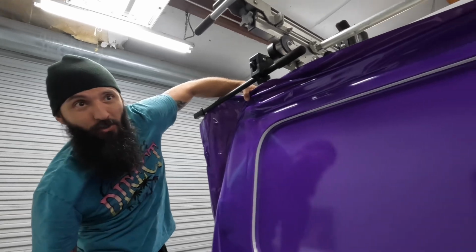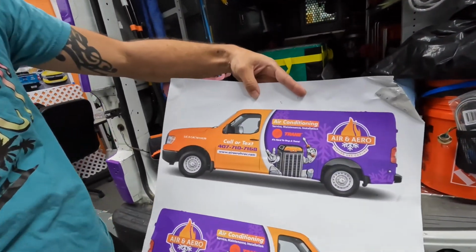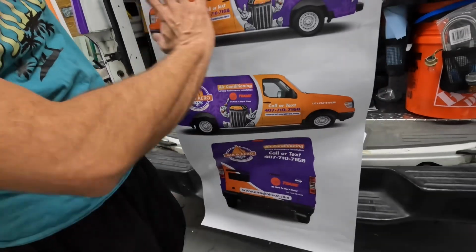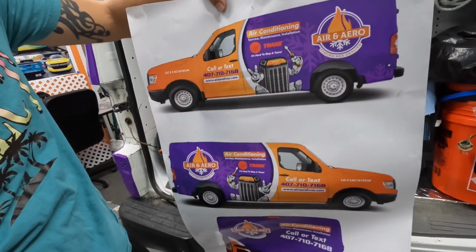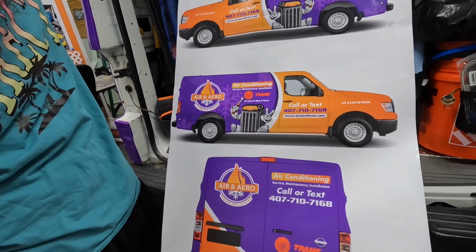To get this airbrushed would be pretty wild. I want to say that's the finished look, if I can find you the proof of what this is going to become at the end. Proof of it. So this is what it's going to look like. Yep. So right now we're just doing the base. Then we'll go back after and do all the lettering. That way everything's nice and straight. Everything's where it needs to be.